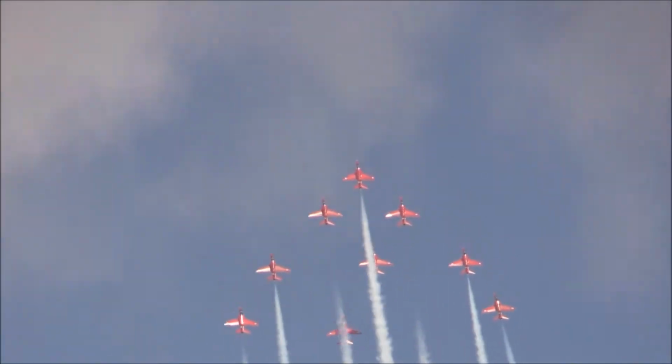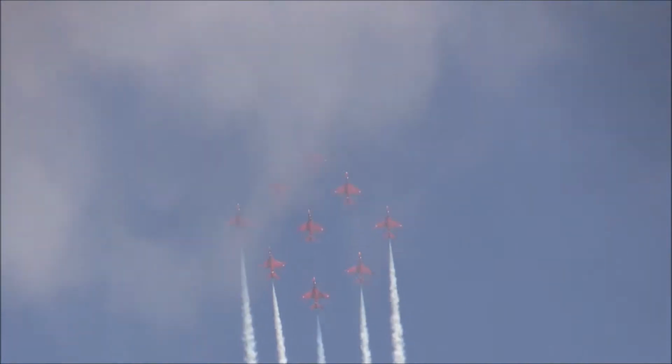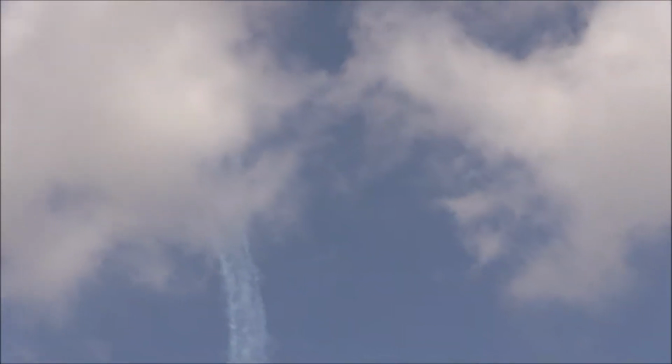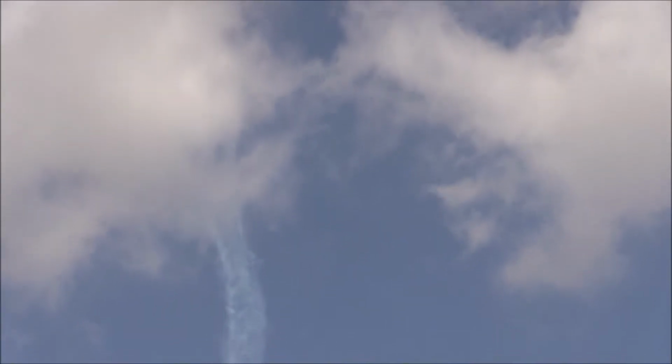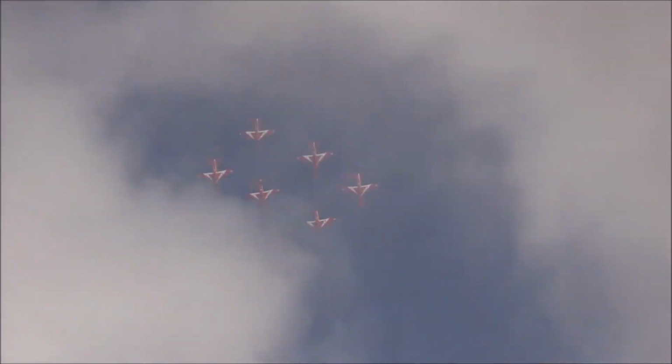Overhead in big battle formation, trailing patriotic red, white and blue smoke. Red One pulls them up as they move into short diamond formation over the top of the loop. Apexing at around 6,000 feet, the aircraft will descend with the distinctive Hawk platform visible against the blue sky as they descend, with Red One about to twist the formation to the right.